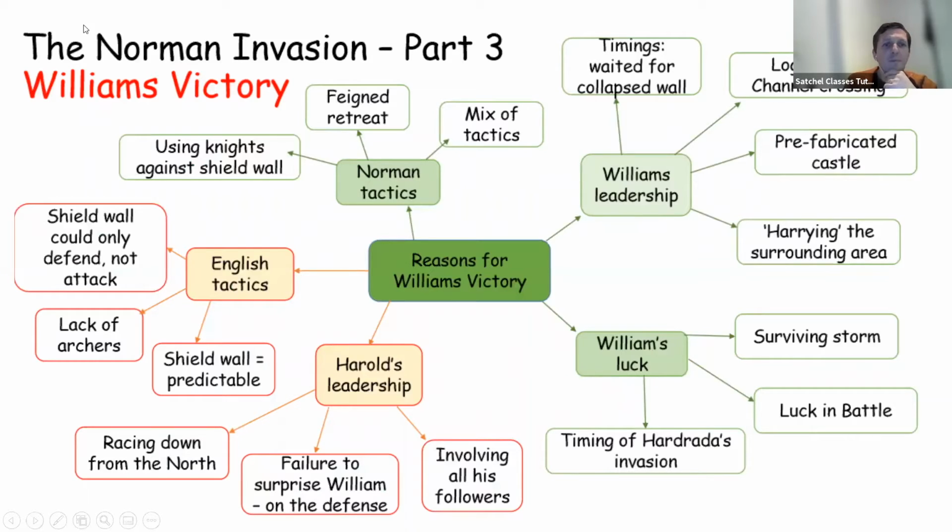Now, there are many, many different things we could put this down to. William could have won simply because of his tactic, using knights against a shield wall, the feigned retreat, the different tactics they tried. It could have been because of how William arranged and planned for the Channel crossing. It could have been the fact that William knew he had a castle already built that he could return to. Something called the harrying of the surrounding area.